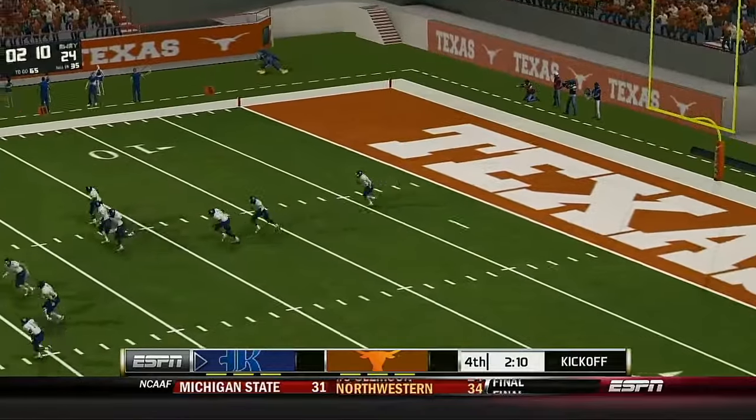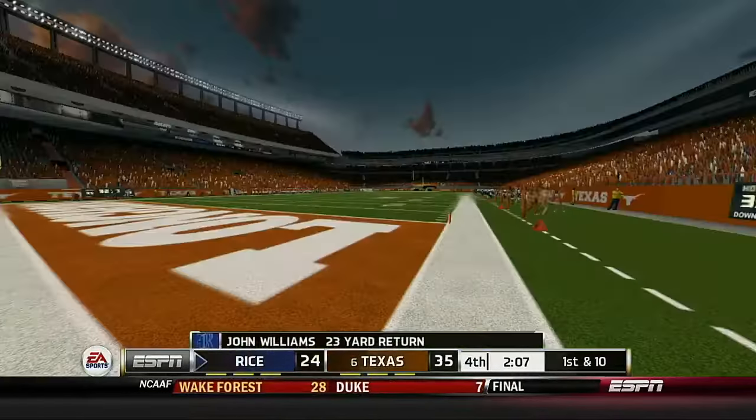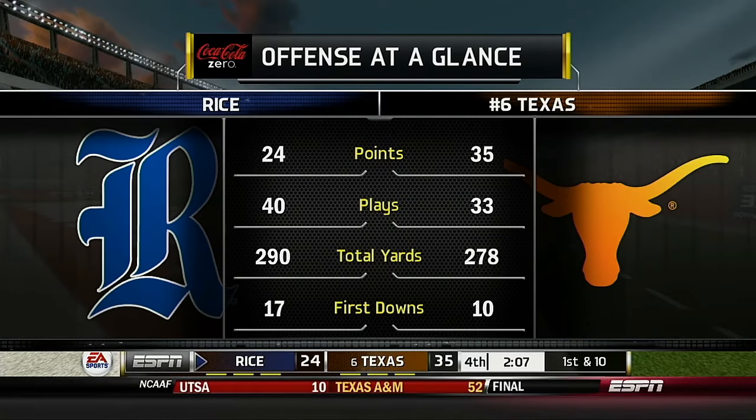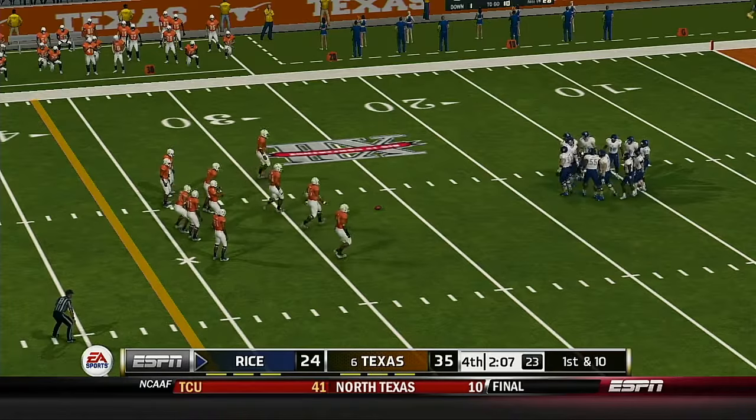Atkins gets set to kick this one away. He'll return it from the 4-yard line. Tackle made at the 26. Well, you got to say one thing. These two offensive coordinators have got to be smiling because every time they have a play, it works. And we've got points on just about every drive. We're about set to start things up again.